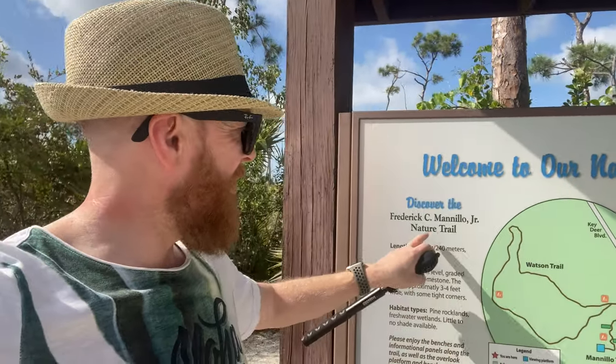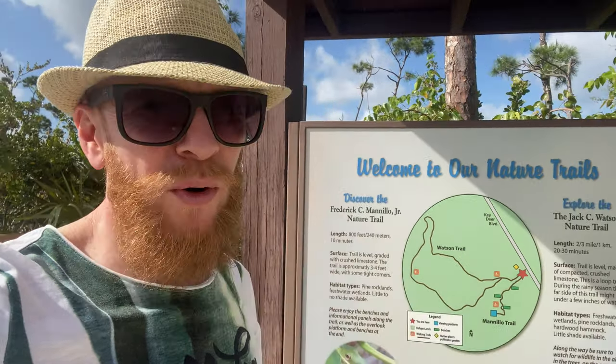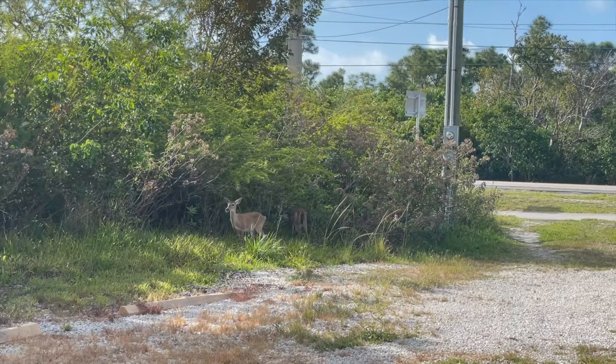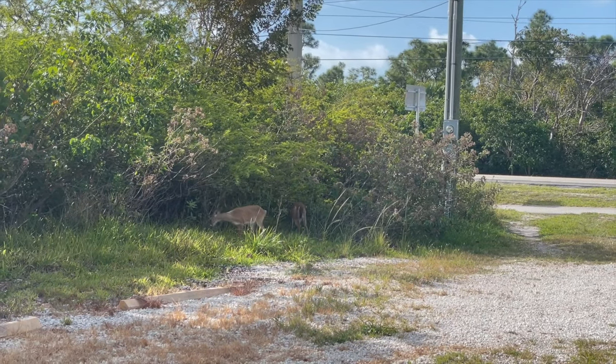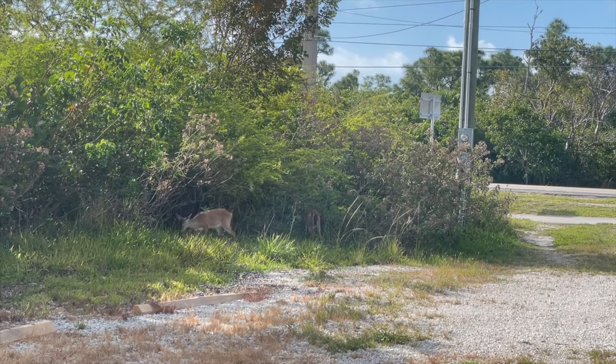So we do the Jack Watson Nature Trail, and that's about 1 kilometer. And then you have the Manilo Nature Trail, and that's 240 meters. So they are all small hikes, so you don't disturb the nature too much. And then you have a blue hole where we go later on. But we saw 2 key deer just when we drove to that parking space at the beginning of the road. So cute.